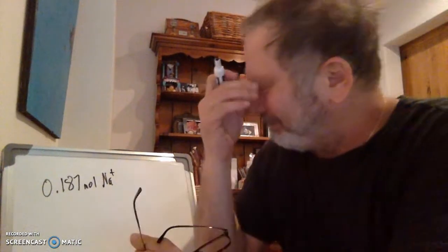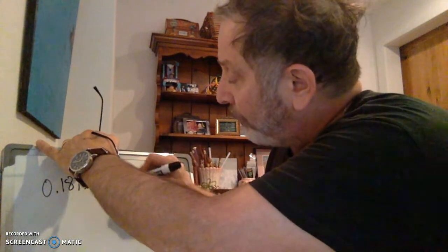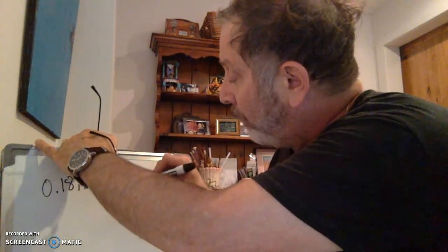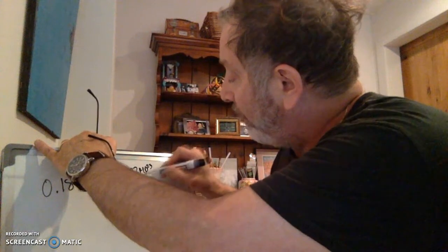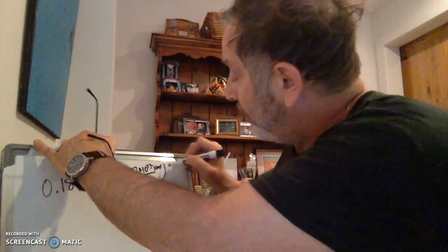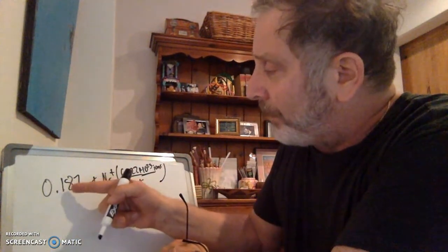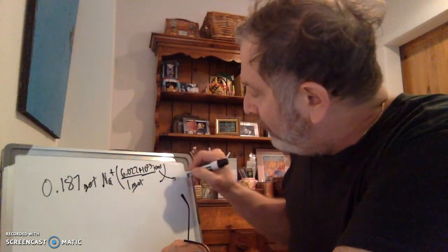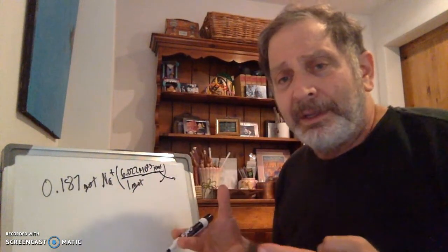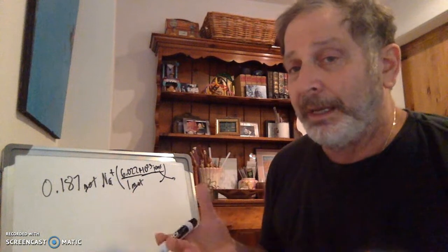Okay, so anyway, you're given this amount of ions. How many ions is that? Well, use a conversion. I know that one mole is equal to 6.022 times 10 to the 23rd of anything, ions of sodium. Now I just cancel out the moles, and I end up multiplying 0.187 times 6.022 times 10 to the 23rd, and that will give me the answer in the units that I want, ions. Cancel out the units you want to get rid of, leave the units you want remaining behind, and that's your answer.